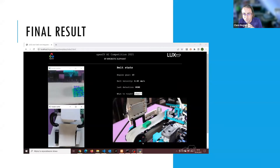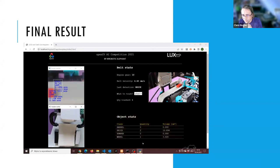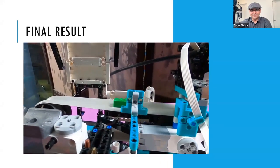the app is calculating the number of classes. You can select which one to discard to push off the belt, and then the quantity of each block is here. Calculated if it's the barrel, brick, or bumper, or wheel, and it kind of works. Nice. That's really nice. I think it would make an impression if we had these rocks, actual rocks there, but.